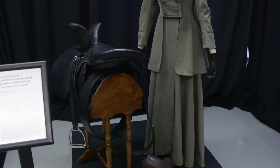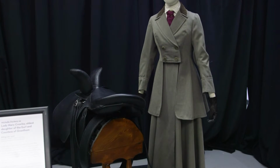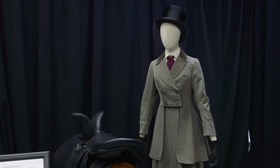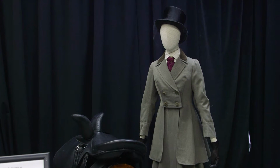One of my favorite outfits was in the beginning of season 1 when Lady Mary first met Matthew, and she was wearing a very long, flowing riding outfit. And back then, ladies didn't ride straddle, they rode side saddle.